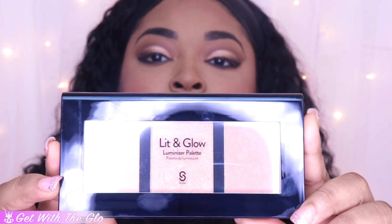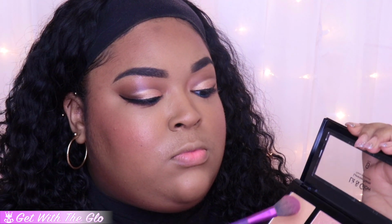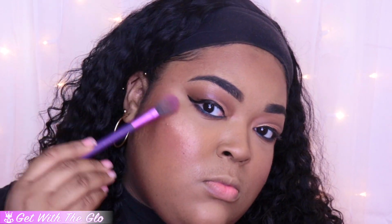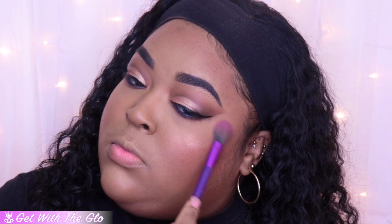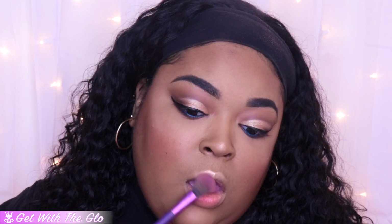So now I'm actually setting my face with the Itch You setting spray before I go in with their Lit and Glow Luminating Powder. The reason why I set my face first is because this is a very natural kind of highlighting palette. So I wanted my highlight to pop a little bit more. And that's actually a pro tip. If you set your face and then add your highlight, it will be more blinding, even if the powder itself is more natural. So I'm just highlighting the high points of my face, which is my cheekbones, the tip of my nose, the bridge of my nose, my cupid's bow, my tear duct. So just my typical places where I would like to place highlighter.